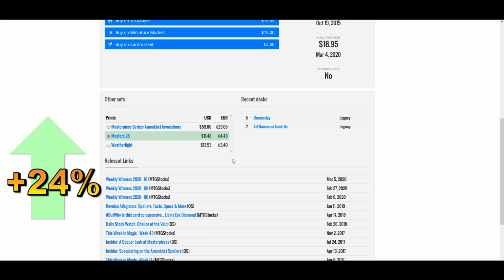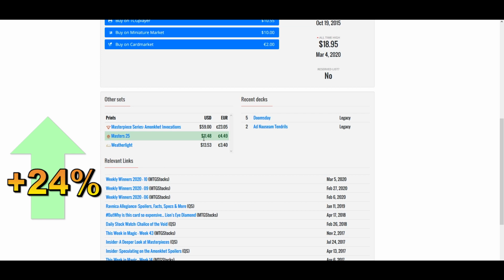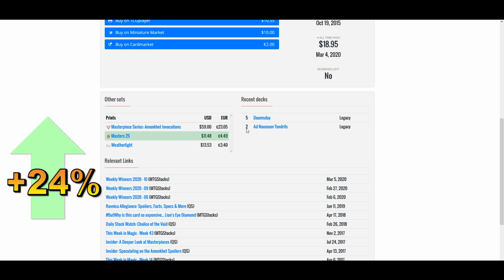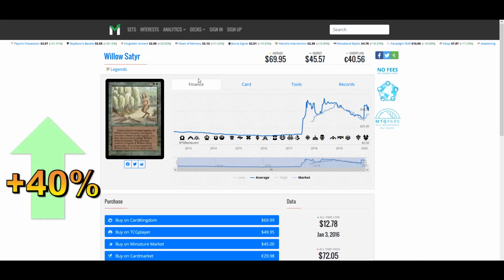So we still have the Weatherlight printing at $13.50, and most notably the Masters 25 with the cool new art and black border at $11.50. So if you need a copy, folks, grab up the Masters 25 while you can still get it for around this price. Alright, halfway there, and in the number 5 spot, we have Willow Sage from Legends. It's the only printing of this card.